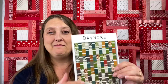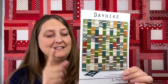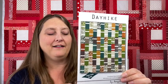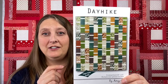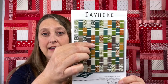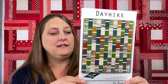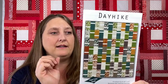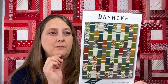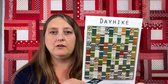So I purchased this pattern called Day Hike from Stitch On in Lawrence, Kansas. They showed this pattern on their Facebook Live, and I've seen it before and always really been drawn to it. It calls for a layer cake, and then you have these little inserts of fabric, and it looked like a pretty easy quilt to put together. It does come in 3 sizes, a baby, a throw, and a twin. So my plan is to do the throw size, which is 54 by 63. So it will be a little smaller and kind of an easy quilt to use on the sofa.